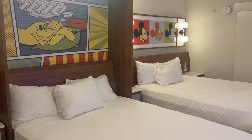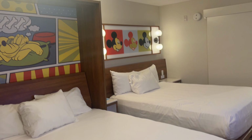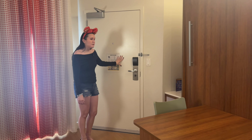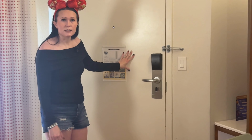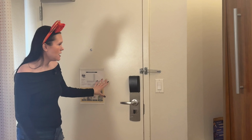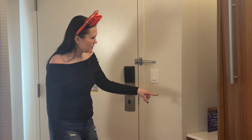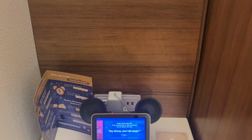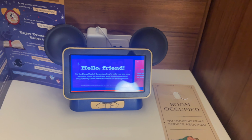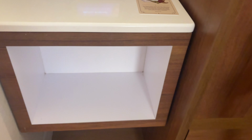Pretty much all of the rest of the room basics are going to be the same no matter which room you're staying in. So as with other value resorts, Pop Century does have exterior entrances. That means you're not going to enter out into or come in from a hallway, you're coming in from the outside. You've got your locks and your deadbolt. And over here right in the corner, when you first enter, you have your Hey Disney device if you like using those. We do also have your typical room occupied sign in case you want to catch some Z's and don't want to be disturbed.